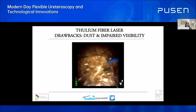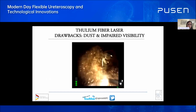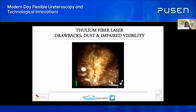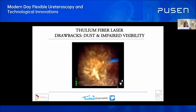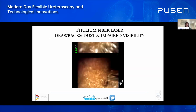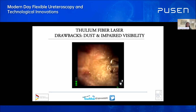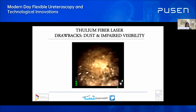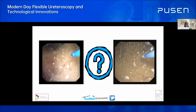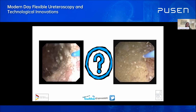The problem is that we sometimes have so much dust inside the kidney that the visibility could be impaired, and so suction could really be the solution, the success of flexible ureteroscopy when we have so much dust inside the kidney, and also some microfragments could be just below the dust. But if I ask you, we have a very good dusting in the first video and the second video, which is the TFL.